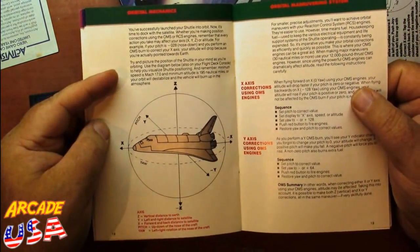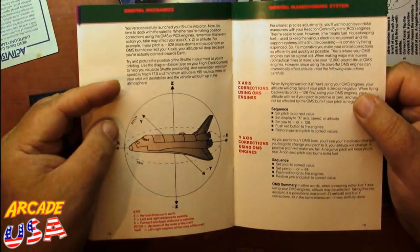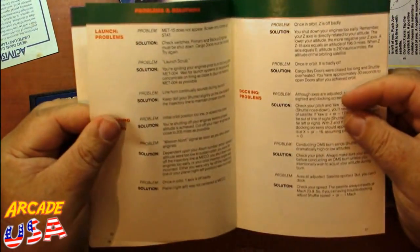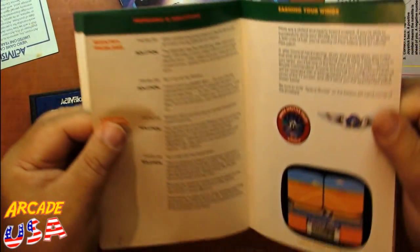Even talks about orbital mechanics. Now, how cool is that? Activision did a heck of a job putting a lot of information into this game and in this manual. This was really awesome back then, especially for someone who was really into rocketry and NASA like I was.